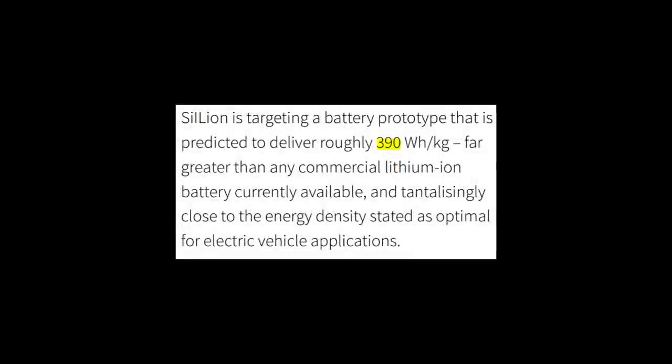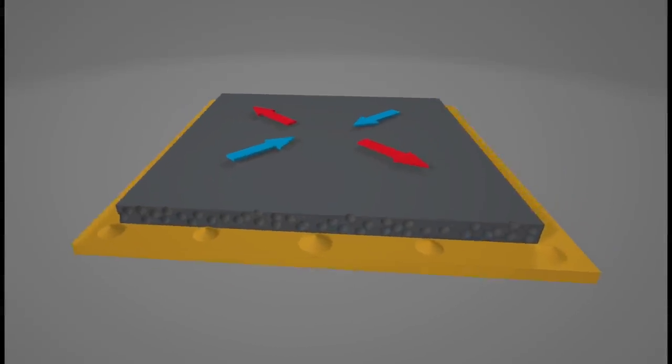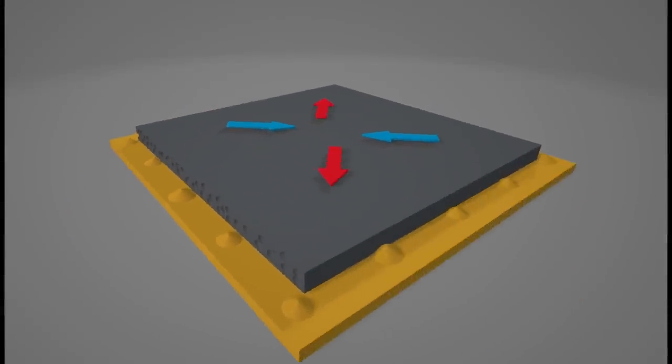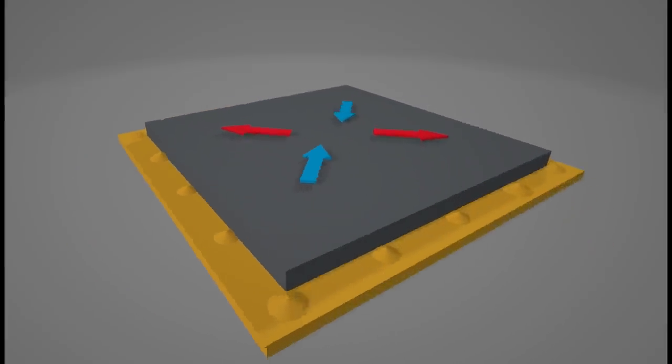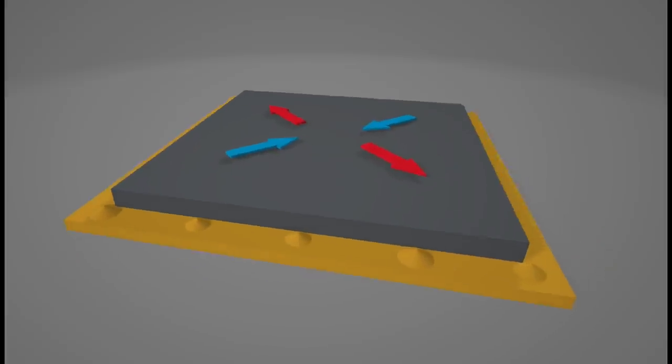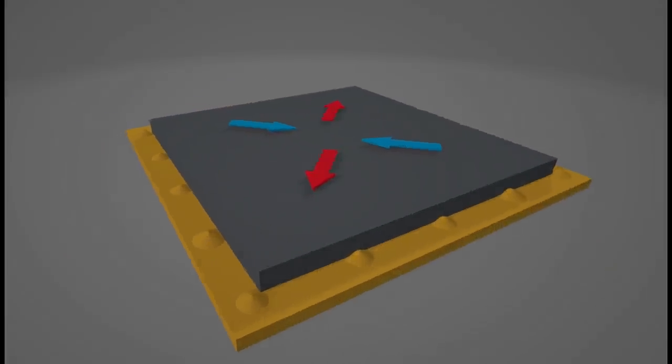This is compared to 390 watt-hours per kilogram that the researchers promise in their marketing material. Why so low? The high porosity, thicker current collector, and a high NP ratio cancel out many of the gains provided by a high silicon anode. However, the cell still has several more gears.